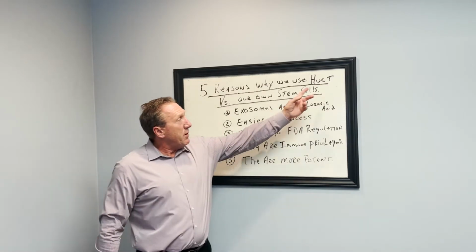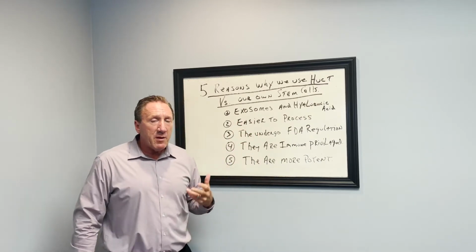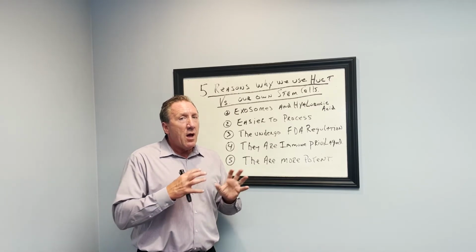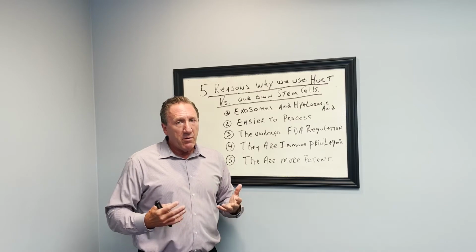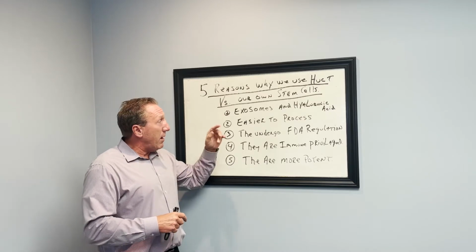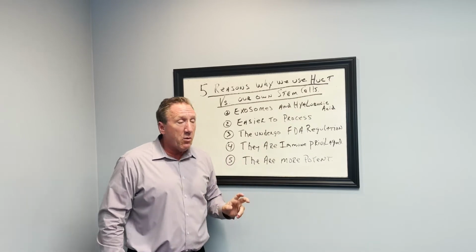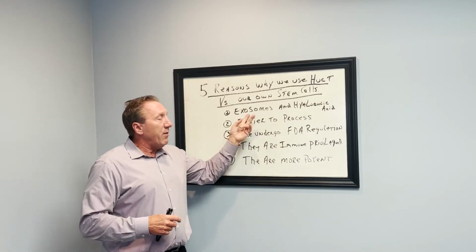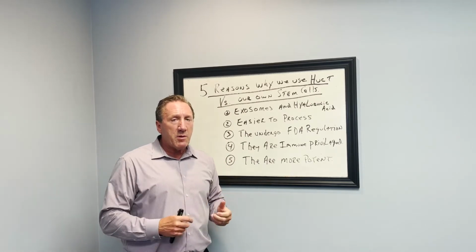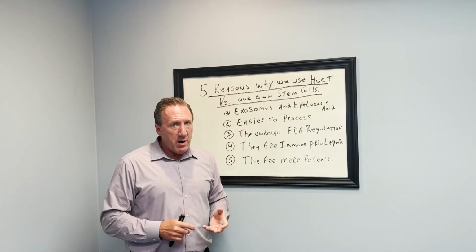So we use human umbilical cord tissue stem cells, and it's important that you understand that when we obtain the stem cells from human umbilical cord, it's more than stem cells that we're getting. We're actually getting other things in the tissue that are very important for a successful stem cell outcome. So the first reason is that stem cells that we get from human umbilical cord also contain these things called exosomes. Now, exosomes are little vesicles that actually stimulate the stem cells to go into action and regenerate cartilage, tendons, or whatever needs to be regenerated in the joint.